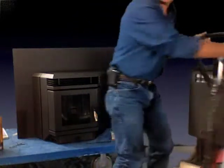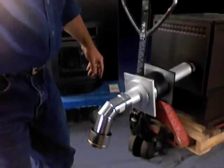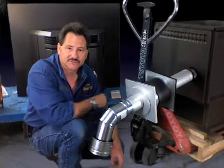Just adjust this a little bit for you. Okay, so there's the venting system for the freestanding stove. Right out the back, just like this. This is everything they need to do a rear application vent on this particular stove.